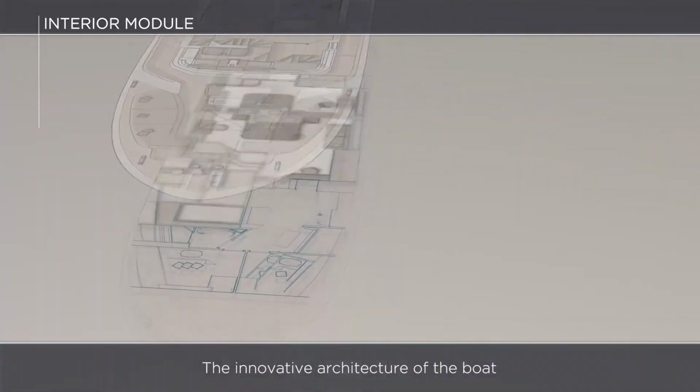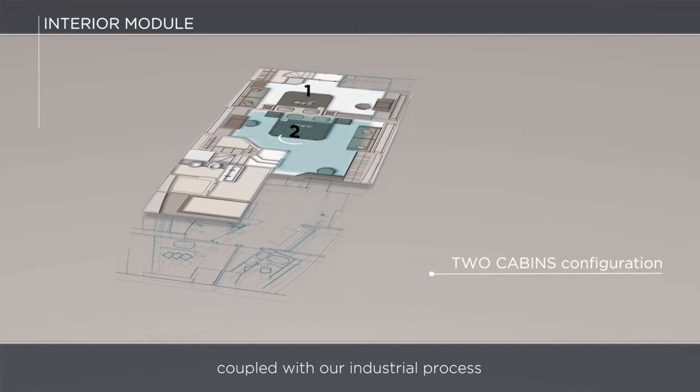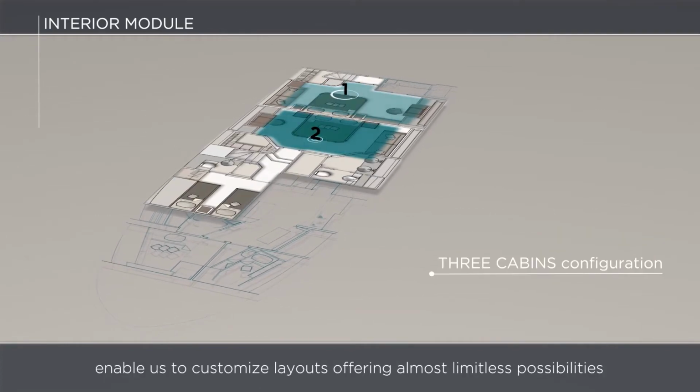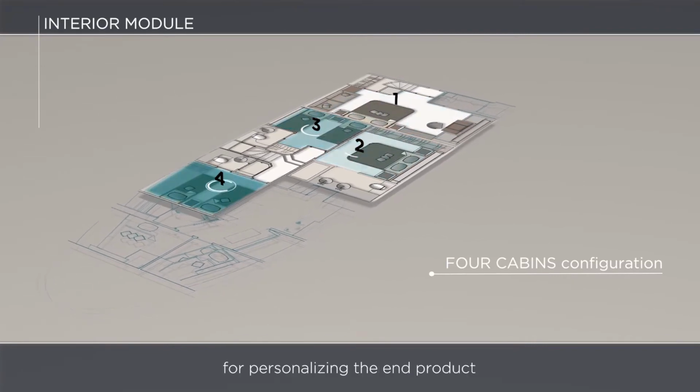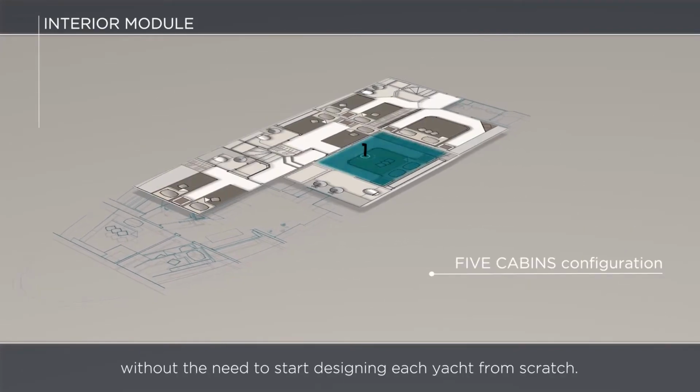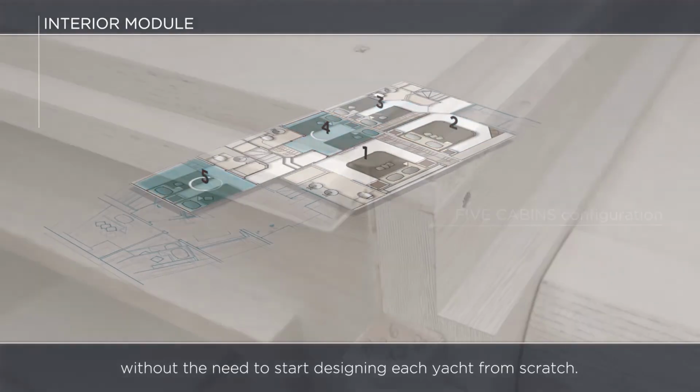The innovative architecture of the boat, coupled with our industrial process, enables us to customize layouts, offering almost limitless possibilities for personalizing the end product, without the need to start designing each yacht from scratch.